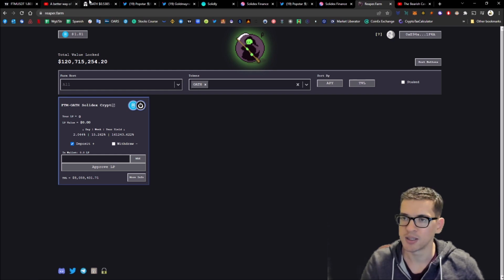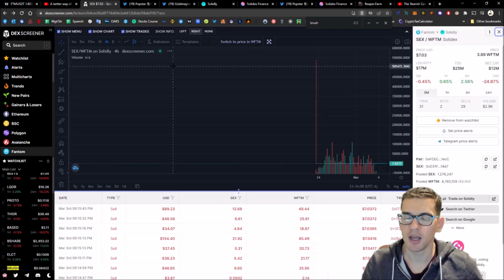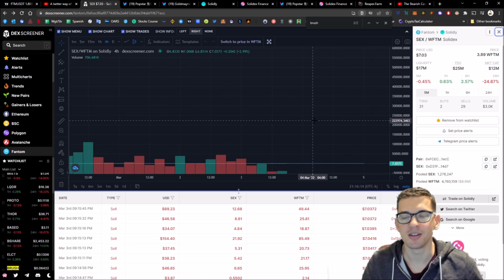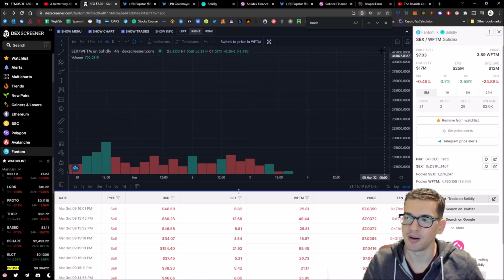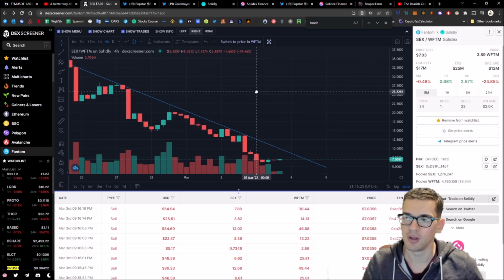Okay, one last thing I would want to point out is we just talked about the SEX token, but a lot of these tokens with high emissions remind me of Tomb forks, essentially. They emit a ton and then have this crazy price action, but then there comes a point where it bottoms out and then comes the true test. All right, is this going to take off or is it just going to lay low? That is something I'm going to be watching out for as well.